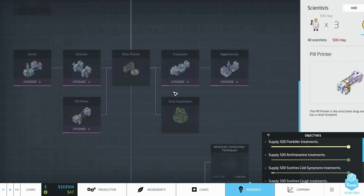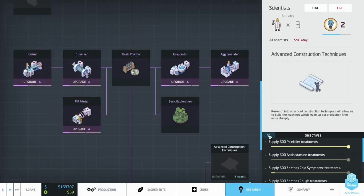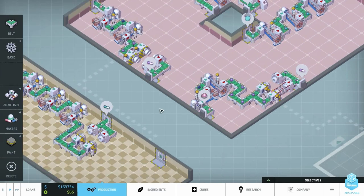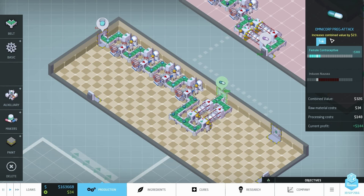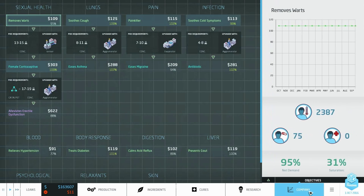So let's go to research and ionizer. Upgrade that so that it decreases it to 29 rather than the large amount it was. Okay, so I've got that making us lots of money. Let's go to our cures tab again. I mean our company tab.